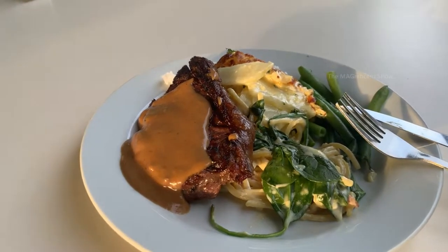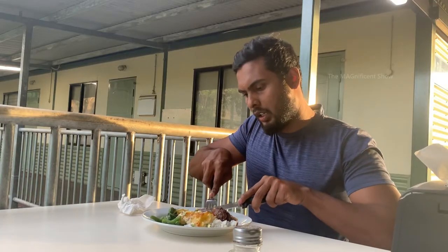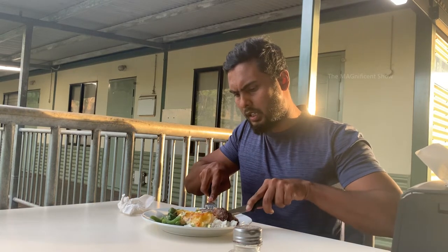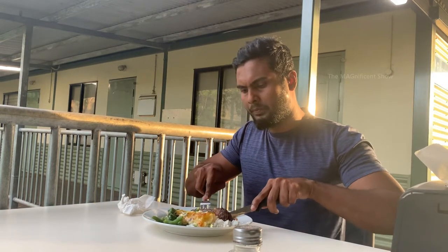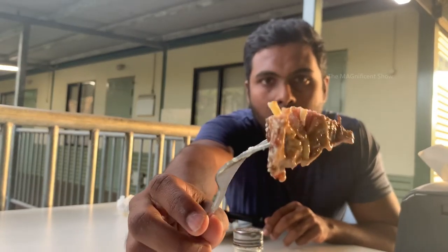Alright guys, this is my dinner tonight and let's have this now. The steak looks tempting guys. Let's try that one now. Wow. It is grilled, soft and tasty guys. Look at here. This is a steak piece with gravy guys.